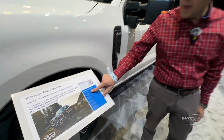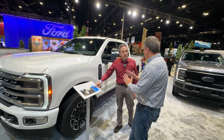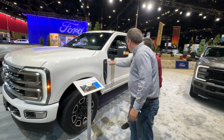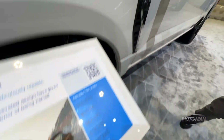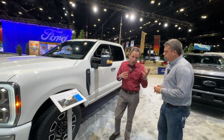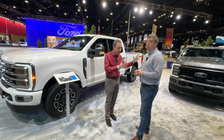This is cheaper than I thought. I thought these things were all 100 grand. It starts at 45. But that's for a two-door, two-wheel drive, the work truck, the base. This is a Platinum. The Platinum starts at $78,000, and if you put a diesel engine in there, it could go up towards 100,000. So those of you who don't know, this is the man that knows all about trucks. These guys are the experts.